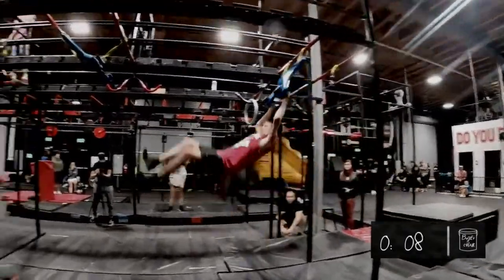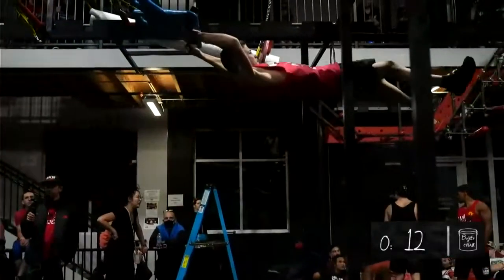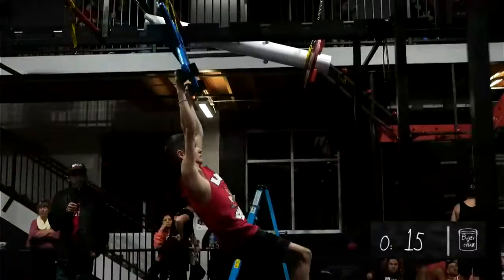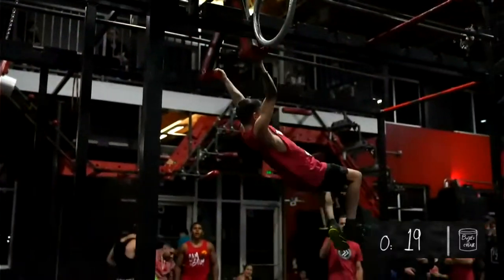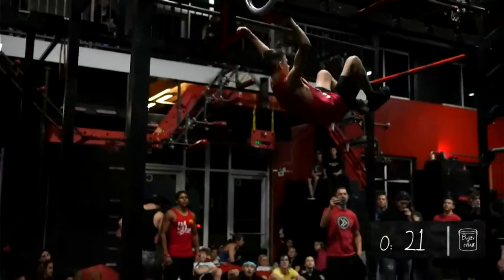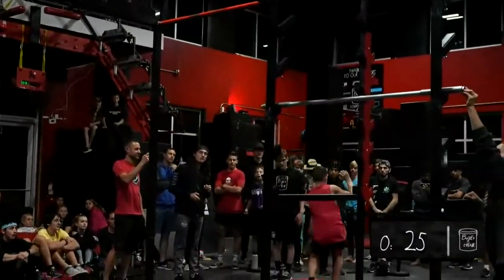That's all right. He's going to move on, looking for the X toss. Grab it on the first one for the reverse grip. Can he get nice and high? That he does. Building up that momentum one more time to get that dismount out of there.